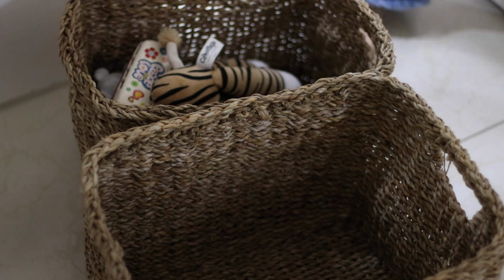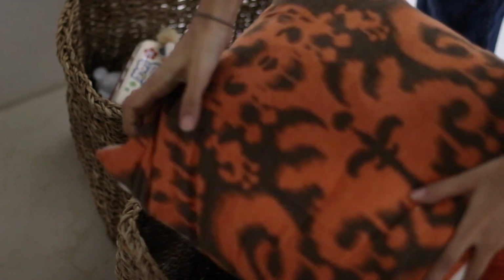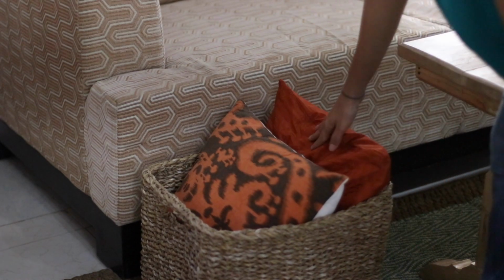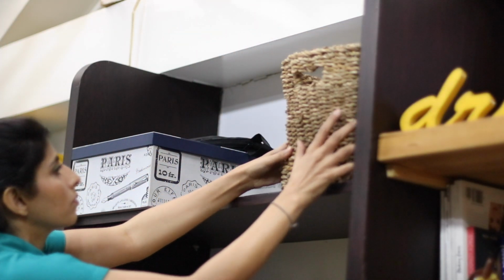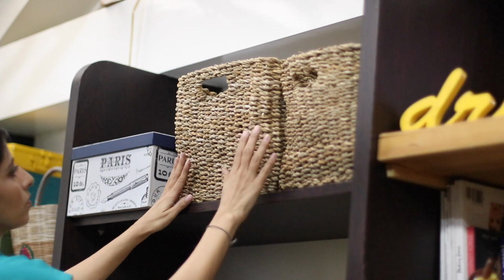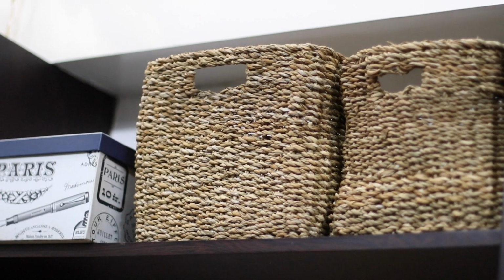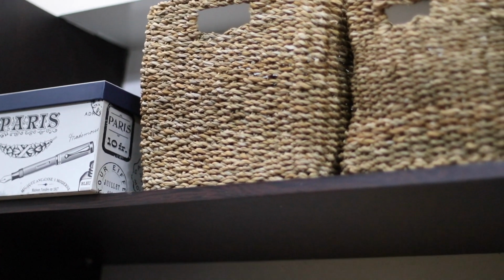So I am going to be using these baskets to store the kids' toys in them, and the bigger basket I am just going to use for some extra cushions and a throw and keep it near the sofa. For me to pull out whenever I need it and whenever I'm reading a book on the couch. And the other two baskets that I have, I'm going to fill them up with toys and other little knickknacks so that everything is organized, and I can use them to keep it on top of my cupboard so that the top of the cupboard looks very well organized and it looks really pretty and nice as well. The baskets add so much warmth and texture to the space.